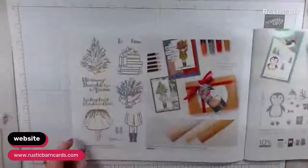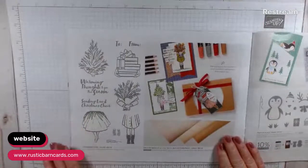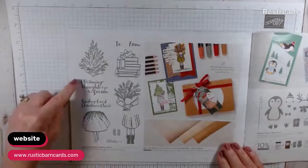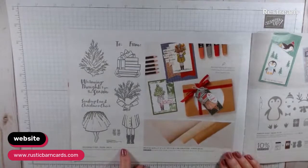Now on page 32, this is one of those that I thought, oh, it's okay, but I've seen people make some cards using this stamp set, and it's on my list to order today. So, Delivering Cheer. It is really cute, and you can make some really cute cards using this stamp set.